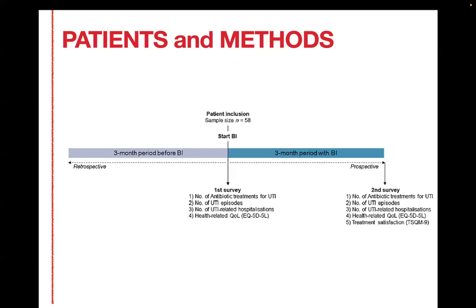So you can see here a little diagram showing the start of the bladder irrigation. We have a 3-month period before the bladder irrigation, for which they fill in a retrospective questionnaire, and then a 3-month prospective period, after the bladder irrigation. The first questionnaire, and I'm going to repeat it, asks for the number of antibiotic treatments for UTI, the number of UTI episodes, the number of UTI-related hospitalizations, and the quality of life. In the prospective one, they answer the same questions plus the treatment satisfaction question.